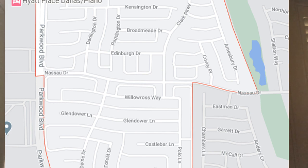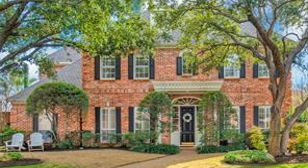Neighborhood number 4 is Willow Bend West. Willow Bend West is located more toward the western side of Plano, and homes in Willow Bend West run from the low 600s to the upper 800s.